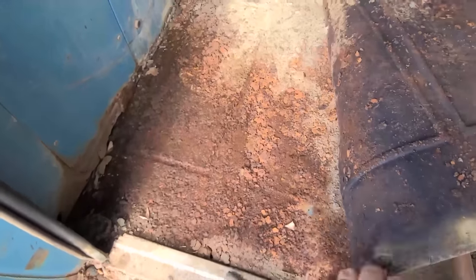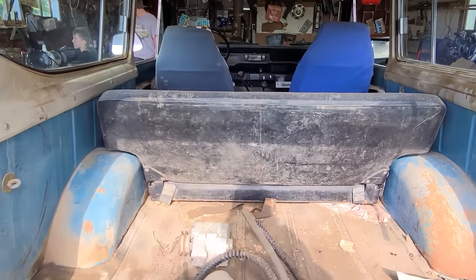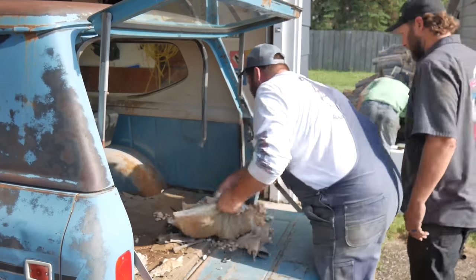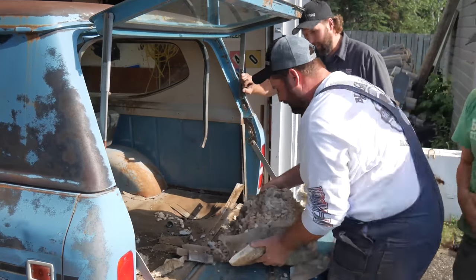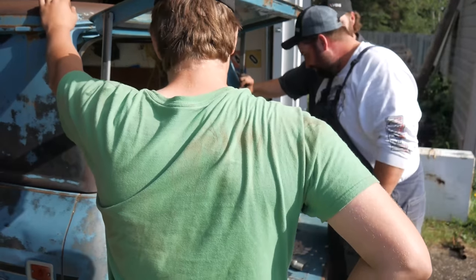Oh yeah, wow. Okay, I'll just put that back. That seems fine, but you know, it's just bad. That's good. We're gonna see how bad it is underneath here. Oh, it's gone. There is absolutely nothing left. There's a big hole. Hindsight being 20/20, maybe we should have just left it.